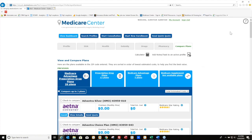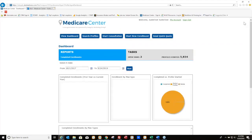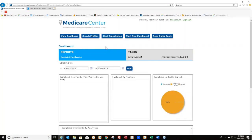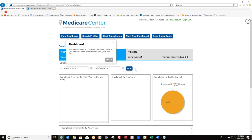Going back to the dashboard, up top, you're always going to see this little question mark with a circle, and you will basically utilize that as a walkthrough assistant. We've built in kind of a tips and tricks little feature. So if you ever want to click on this at any given section, it's going to bring up a little walkthrough assistant. It's just going to say what start consultation is, what start new enrollment is, etc. As you see, you can click next and filter through that as well.